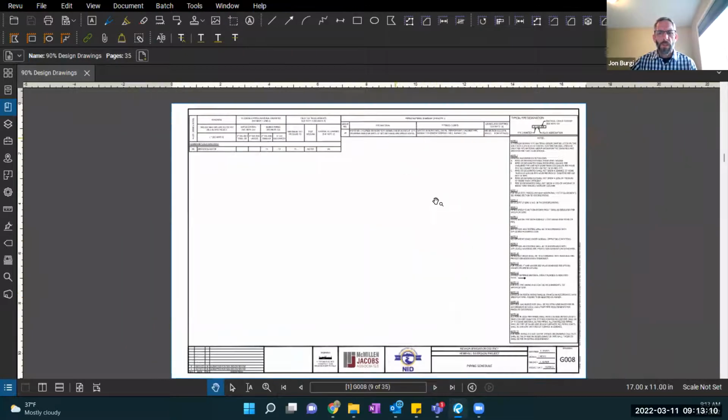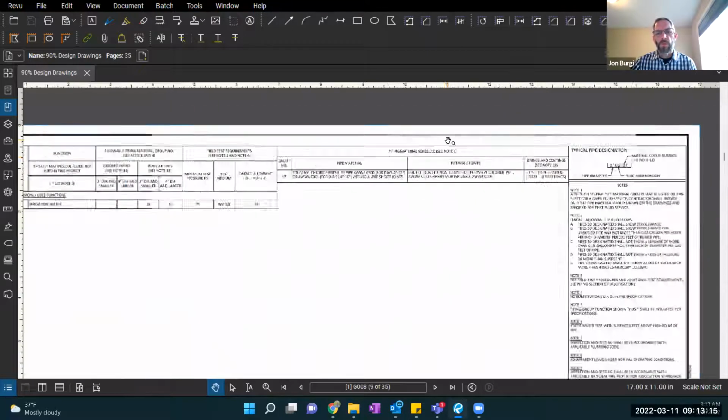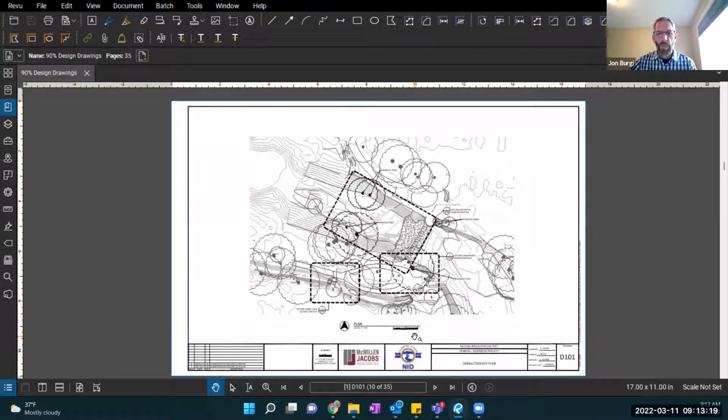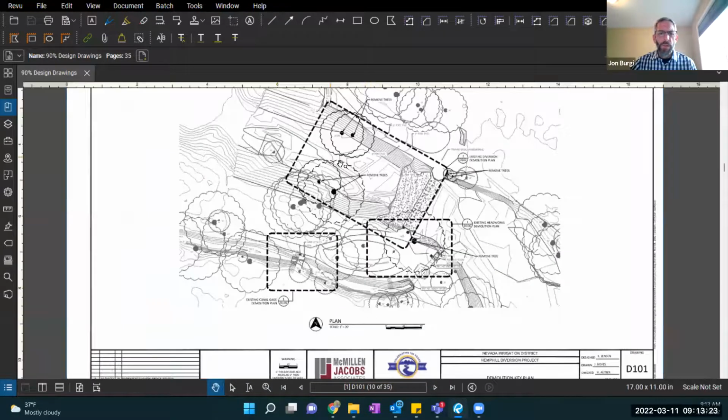This one's the pipe schedule, and we only have one pipe, so it's a really boring pipe schedule. Some of our projects, we fill up that sheet. This is our demolition plan, where we show the different parts that will be demolished. We'll be demolishing this existing structure here.